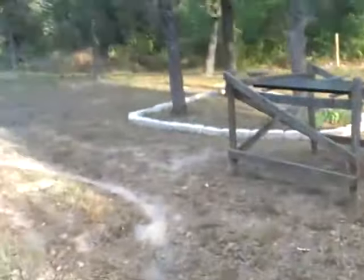I wanted to show you, let's get back on track here, show you the front of the house. You can see how this works.